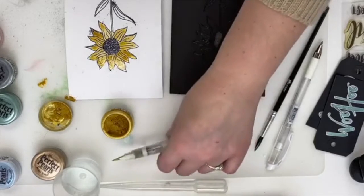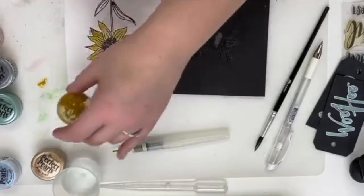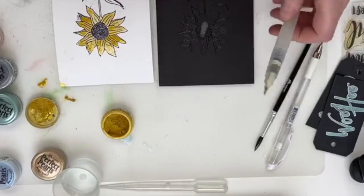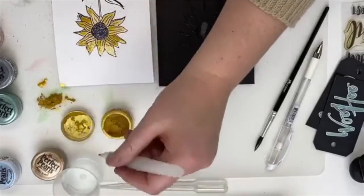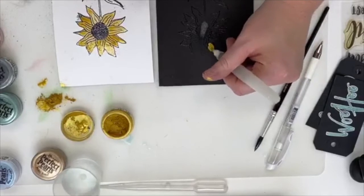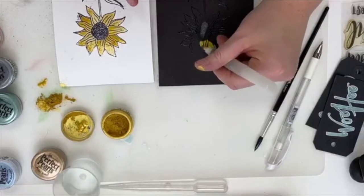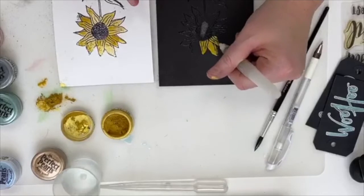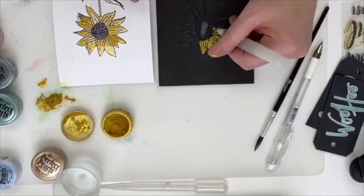Once they're wet, like in my lid, what I would do is probably dump this out and put it back on, or make sure the lid is dry, because you don't want them to get clumpy. And your best bet is to probably just dump them out on, this is way too much, but I had a spill, on your silicone mat right here, and then just pick it up from there. But I would definitely dry my lid with just a paper towel before putting it back on. Okay, so you can kind of see how this is popping on that black.